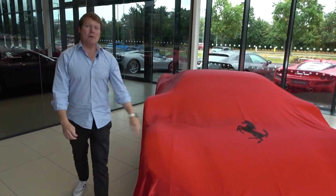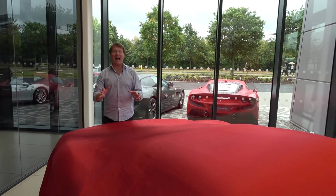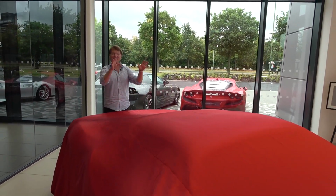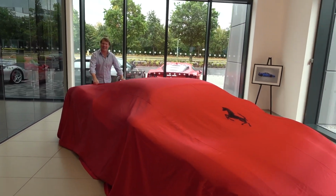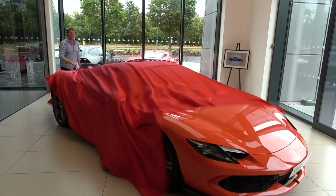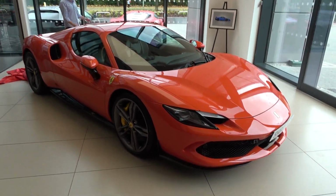But let me get the covers pulled back and fully reveal it to you. We've just been doing all of the admin, paying the money, signing the documents. I've had a look at it, but let me reveal to you now the Ferrari 296 GTS in Rosso Dino, the new Shmeemobile. Take a look at this. How cool is this car?